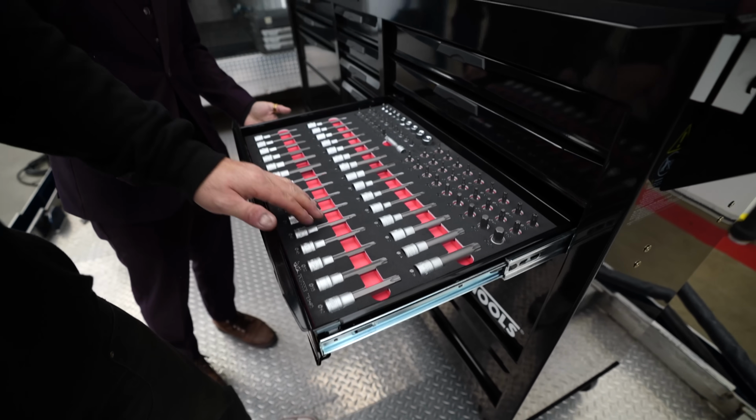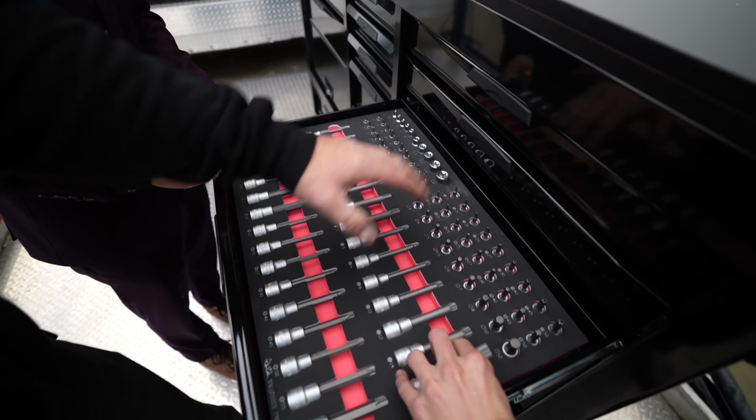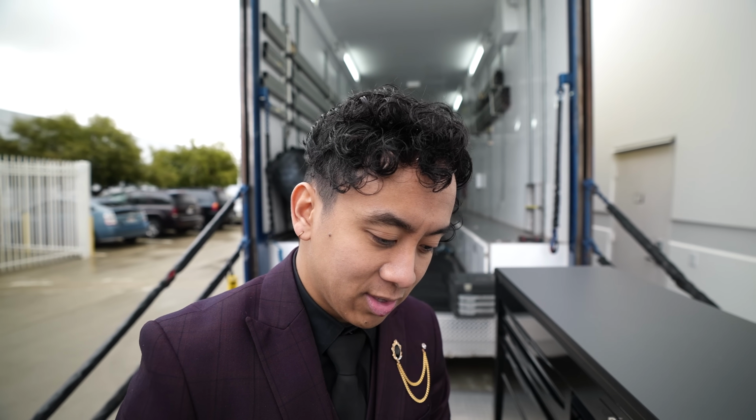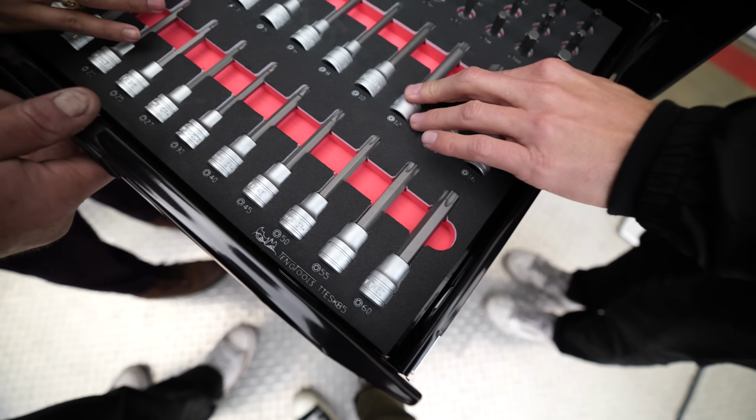Wow. The foam tray is so good. Yeah, that's what I'm saying. Look at the universal fit in their drawers. Remember when we first got it? It was like the plastic bits, and now they do their CNC foam tray. Look what happens when you go down the road.